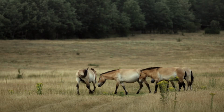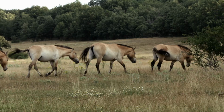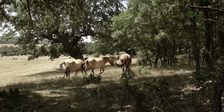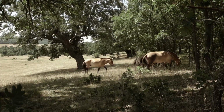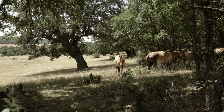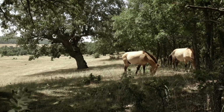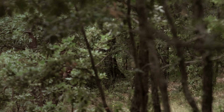This herd is in luck. After an 11th-month gestation period, one of the females is about to give birth. The group accompanies her to the edge of the forest. From here, she will continue on alone to look for a quiet hidden place where she can foal.